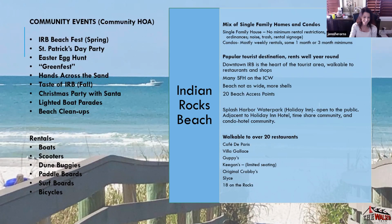So the beach is not as wide, and there are quite a few beach access points in IRB. There are, I think, about 20 beach access points. It's pretty much every block. You'll see a bright sun with a blue border around it, and that designates every beach access point that's open to the public.